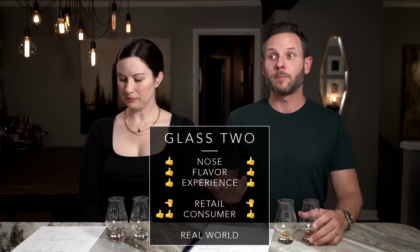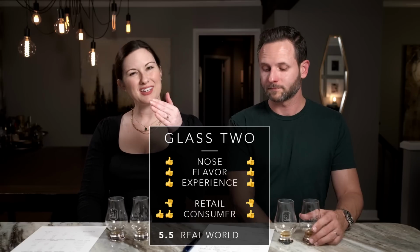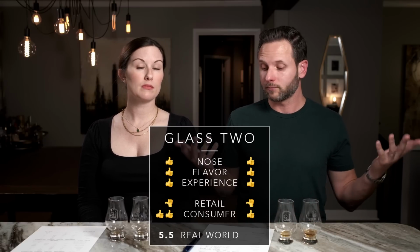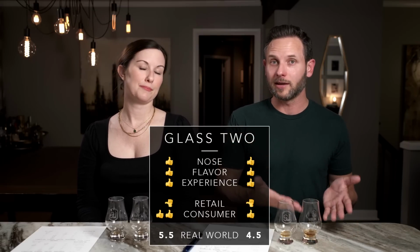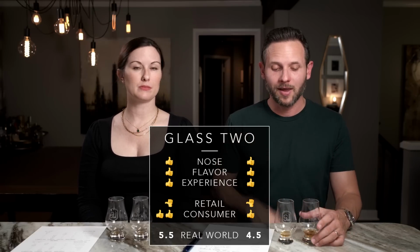Eagle Rare, hyped up, allocated, hard to find in a lot of markets. Where are you at on real world score for Eagle Rare? So no surprise to me, it's a 5.5. So just slightly higher than Evan Williams, which is how I felt about it when I drank them. For me, real world score is a 4.5. Okay. As much as this was bumped up by its availability, this takes a little hit because of its availability. And that matters. And if both of these were on the shelf all the time, they would probably equalize right there around that 5, that middle mark in the scoring system. These are both really classic Kentucky bourbons, but there's also a lot of other really classic Kentucky bourbons that you can get your hands on out there. I enjoy both. I'd like to have a bottle of both around. We'll continue to buy both as long as we can.